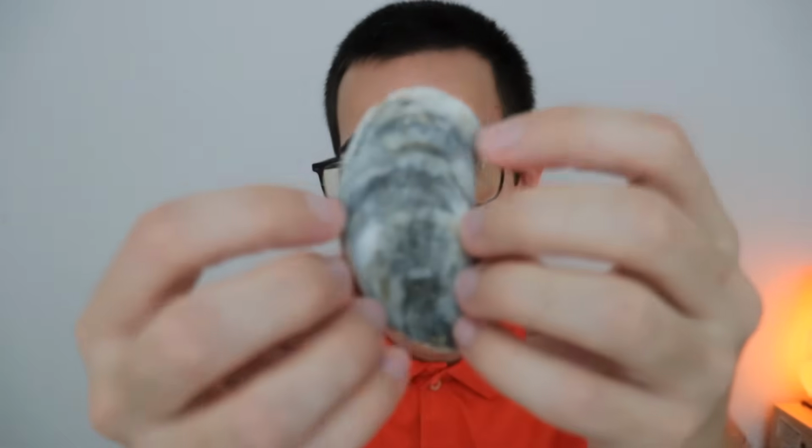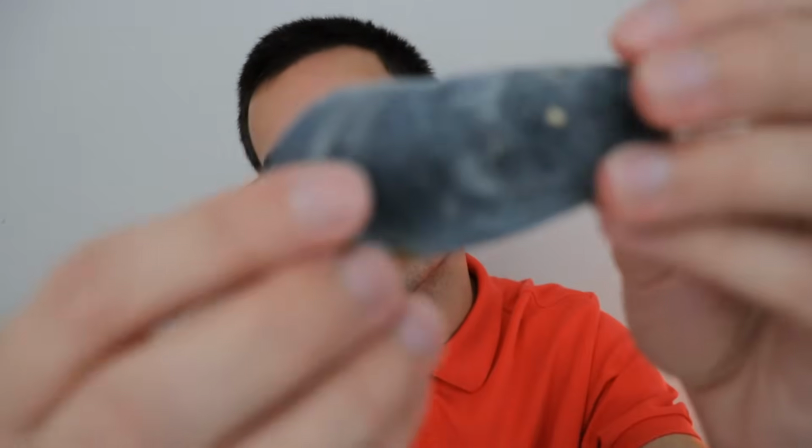Here's another one, a little tiny baby blue one. And then there's another little flat one. So these are so cute.